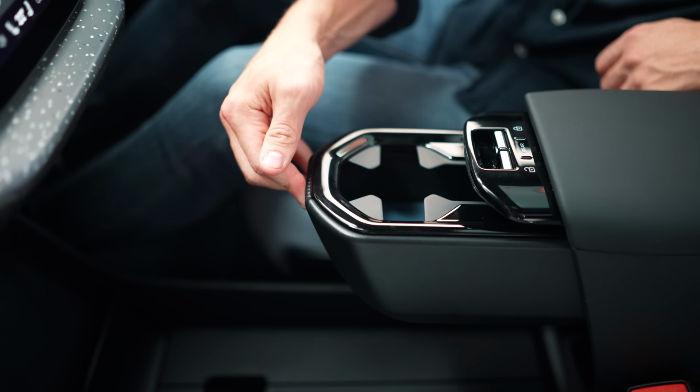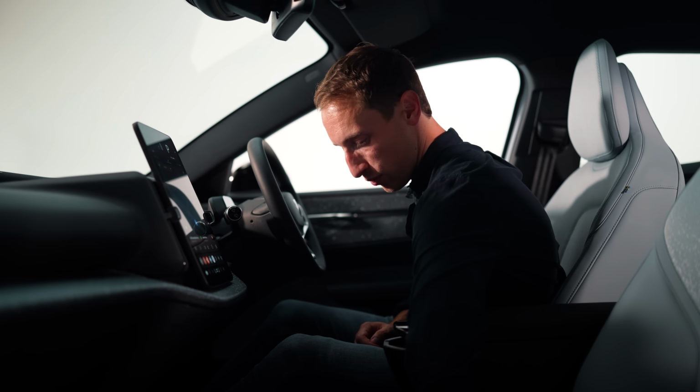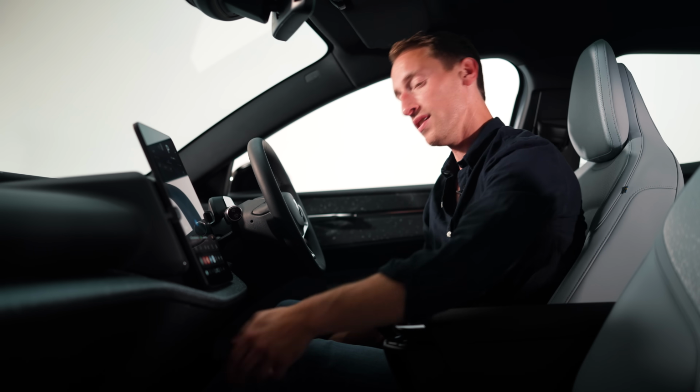Now this central armrest, you can't actually lift up to reveal any storage underneath, but that's because you've got some storage at the very bottom of it, which also you can have access to from the rear seats. And by the way, the EX30 has a glove box, but it is not on the passenger side, it is actually in the middle.